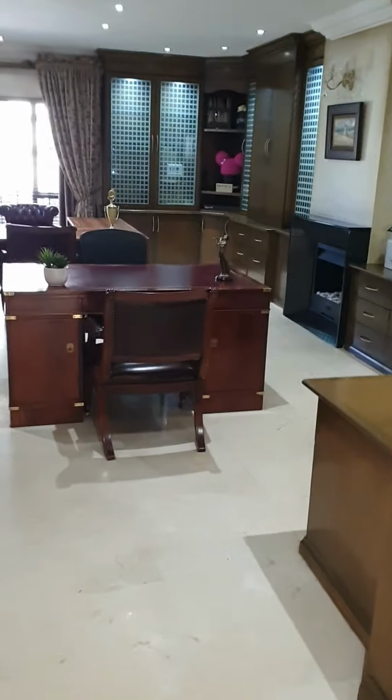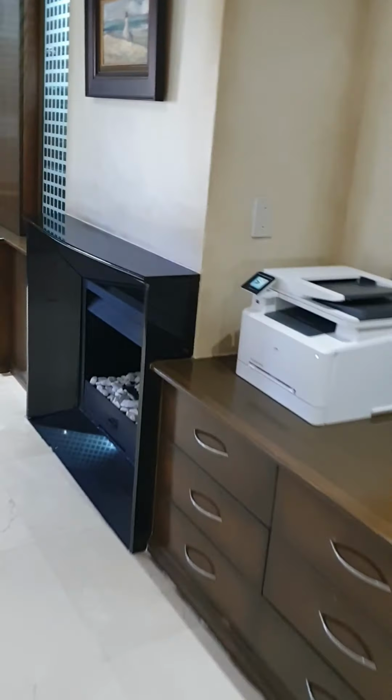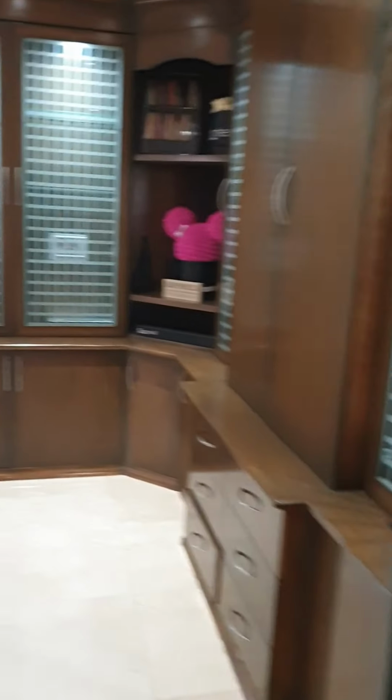This house is incredible. This is the office area. Oh, I mean, fireplace, gas, proper built-in. They even have a little showroom area for the hair.